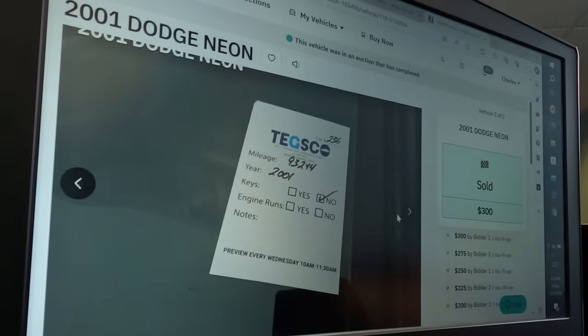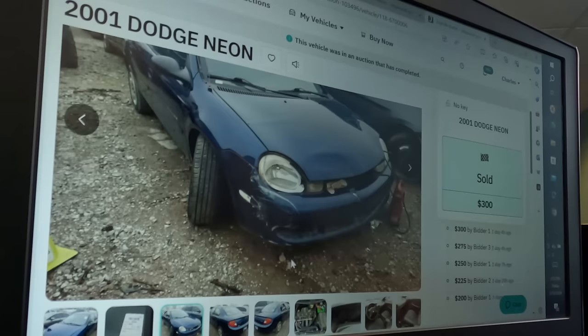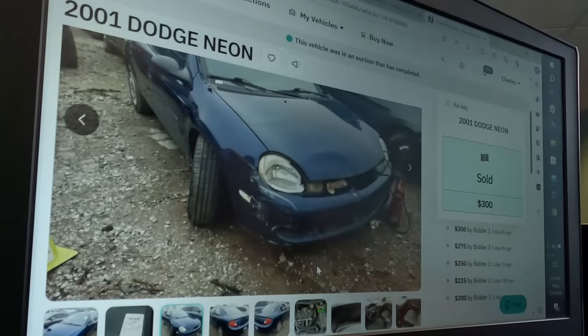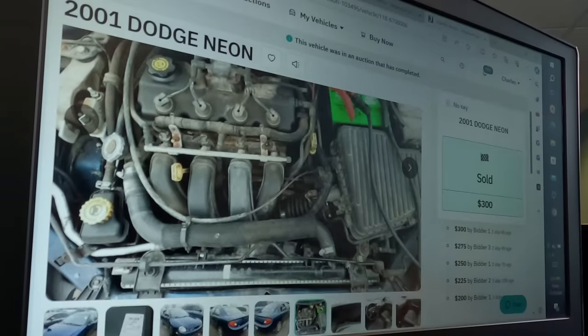I don't think that one had a key with it, did it? No, it didn't have a key. It only had 93,000 miles on it. It was wrecked a bit there in the front, but if it came in on accident, you know it runs. It just didn't have a key for it. $300, almost $500 with fees on it, I guess. If you like Neons, that would have been just a fine deal if it ran and it drives and you could go back and forth to work. Good deal, good commuter car. Didn't get hurt on that one.